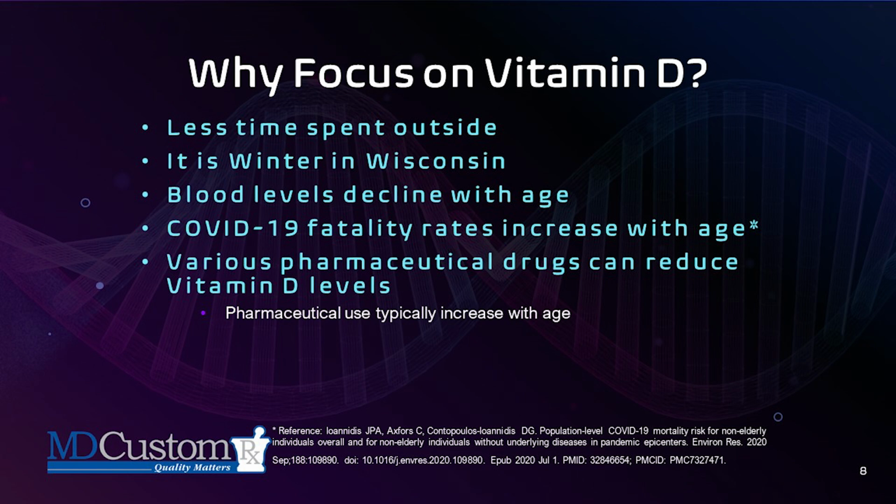So why focus on vitamin D? Well, less time is spent outside, especially in the winter. Right now we're towards the end of January here in Wisconsin. We're not getting the sunlight that we should be and making our own vitamin D through our skin. Blood levels decline with age.